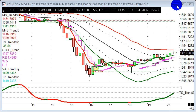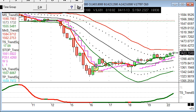Moving through to something perhaps a little more of the norm, gold. What a last couple of weeks. Absolutely incredible moves, and we've been talking about this hugely in our workshops to Trendsignal users of late, about how this market, if it breaks 1564, is likely to go down. Well, where did it go to? We had a massive support point here.